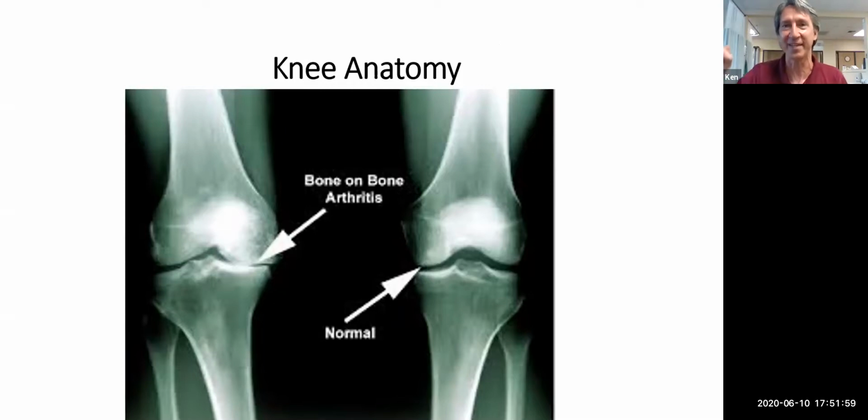That's why you get that protective mechanism and your muscle just shuts down and your knee gives way, and that sets you up for falls. So that's why the bone on bone is so bad, and you can see it on x-ray. Going to the next slide.